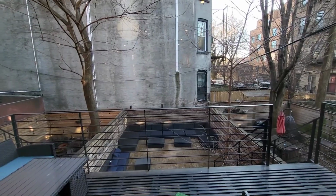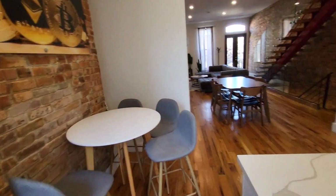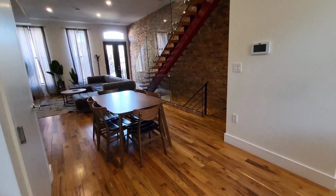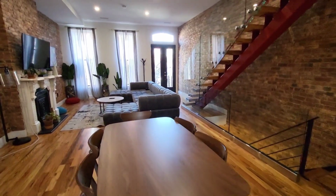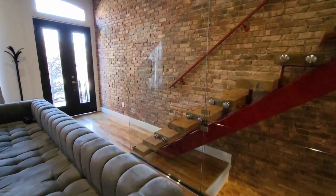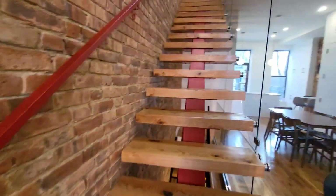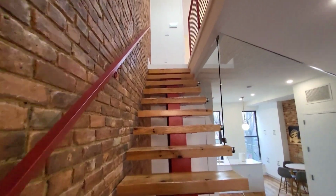Backyard with deck, accessible from the second floor and the garden unit. Let's head upstairs up these wonderful floating stairs here.